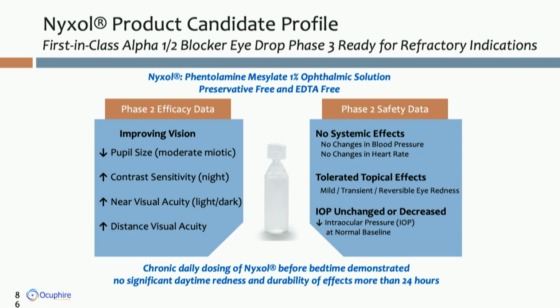In addition, it is durable, and that is a unique profile of this eye drop. It lasts 24 to 36 hours. You can take this at night and it'll last all day, and you'll also have no redness, which was the only notable side effect that we had on the safety profile. So it's also a differentiated safety profile when you take this at night for chronic indications. And last but not least, it's also preservative-free, building off of Dr. Karpecki's point, as well as EDTA-free.